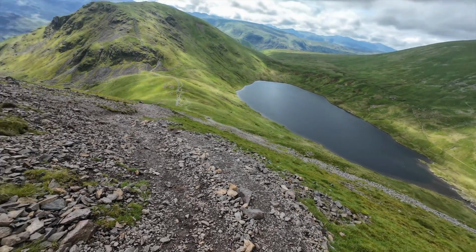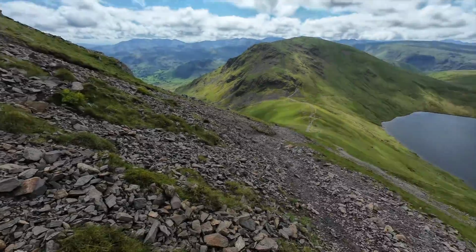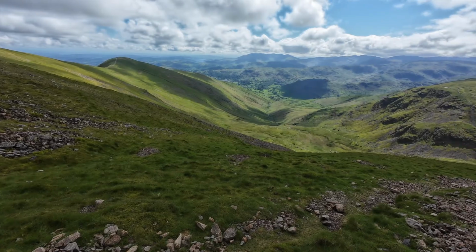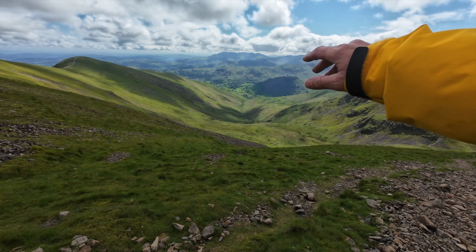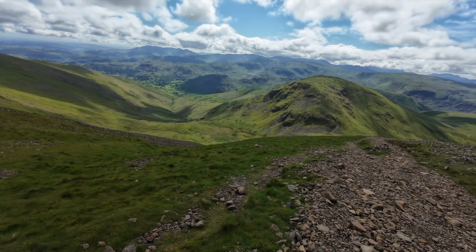Okay, so this is a steep section going up, and then we're nearly at the top now. Just bear in mind it can be quite slippy. The wind's just dying down a little bit. You just look down the valley there, you can just see Grasmere and then all these fells that I don't know the names of.